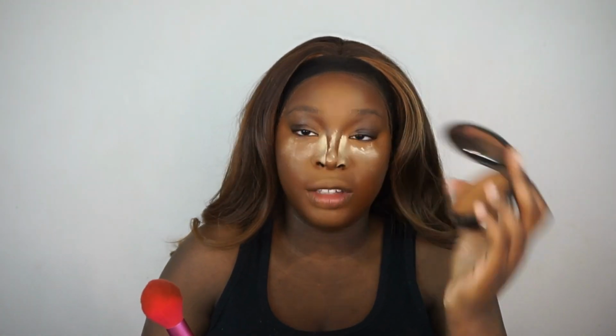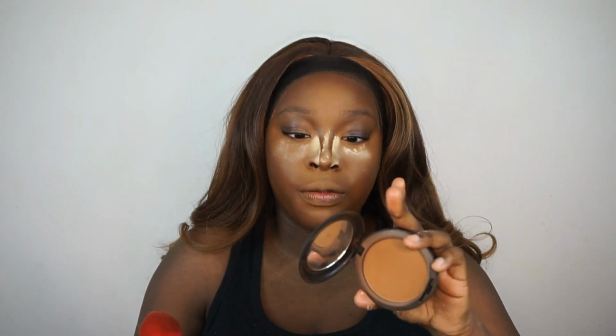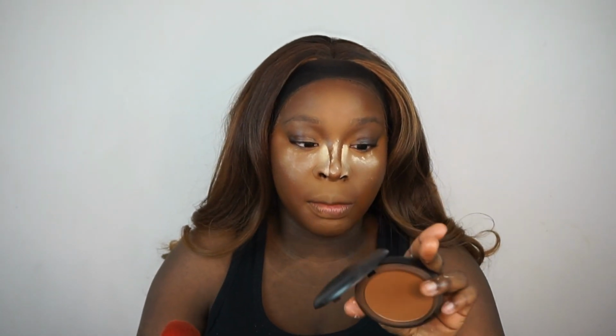My favorite powder of life. I've gone through countless of these. I think I've gone through like 7 or 8 within the last 4 or 5 years, maybe 9, 10. This is the MAC Studio Fix powder. This is the shade NW50.